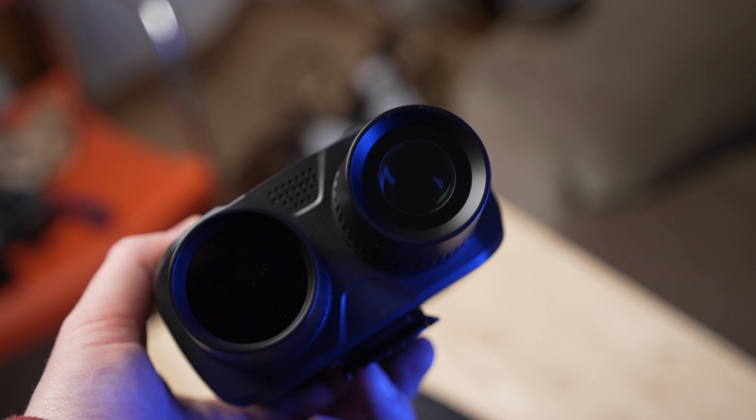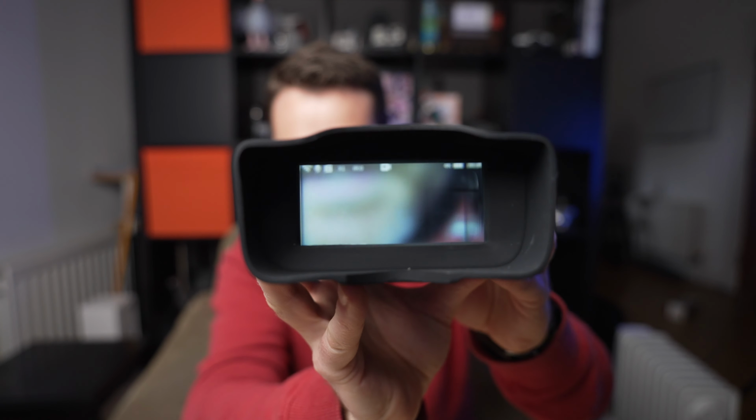But again, binoculars isn't quite right because even though it looks like there's two lenses in the front, only one of these actually has a camera. This other one is an infrared light, an infrared spotlight, which shines infrared light out the front. So the vision just goes through here and then the image is displayed on this screen.